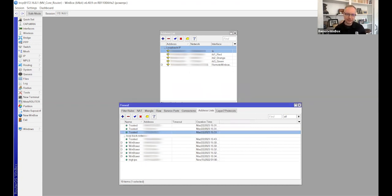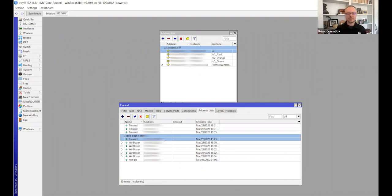Perfect. So just to reiterate again, if you're doing BGP, OSPF, any other dynamic protocol, you'll probably want to at least specify those subnets that are directly attached to other MikroTiks as part of the trusted network, so that communication can continue to establish and pass there.